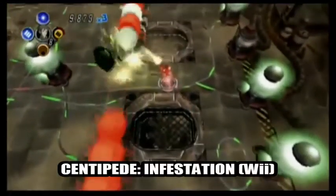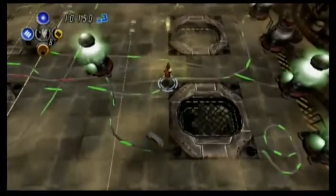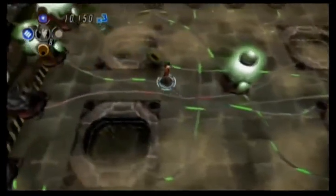The first game I picked up was only $4.49, and that was Centipede Infestation. Now, this game's very different than the Centipede that we're used to. It's more of a twin-stick shooter, and it's a lot of fun. I highly recommend it. If you're a big shooter fan and you love that arcade spirit, definitely try it out.